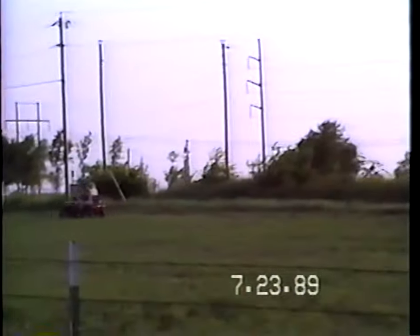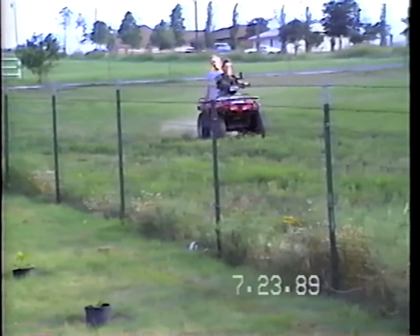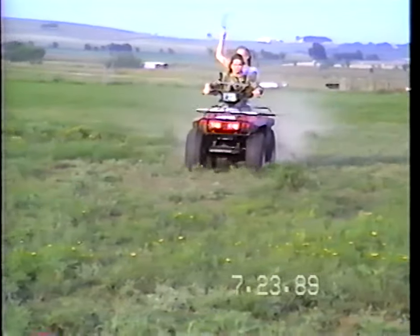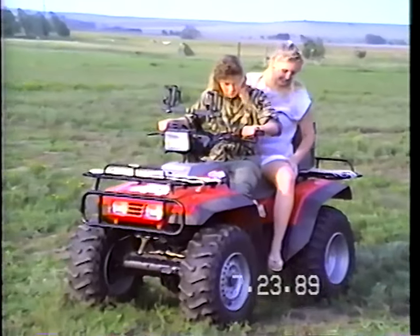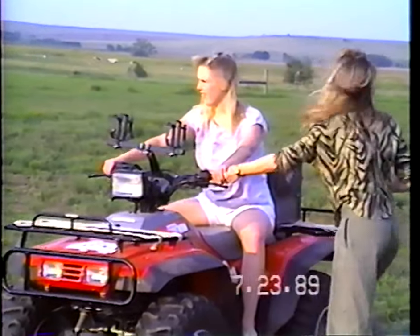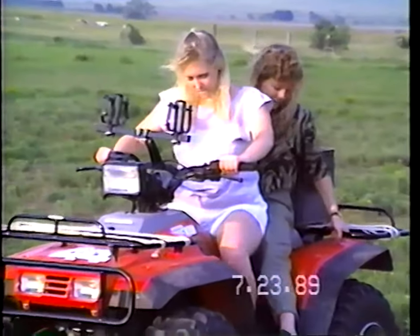It's got an automatic balance in this thing, but it goes out of focus again. Found a rope. She found that rope. Get them youngins out of here. They're getting ready to take off again. Yeah, go.